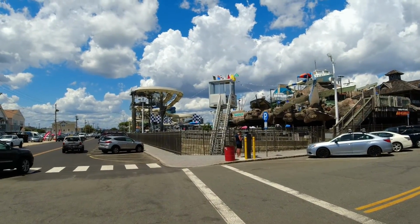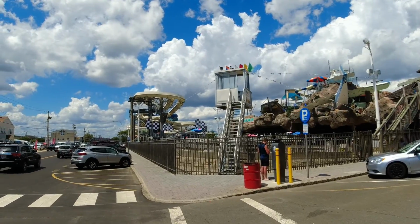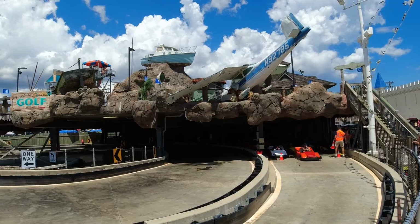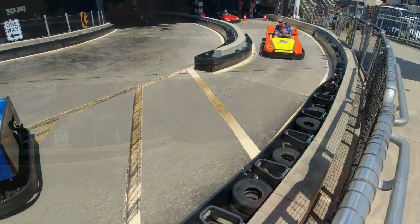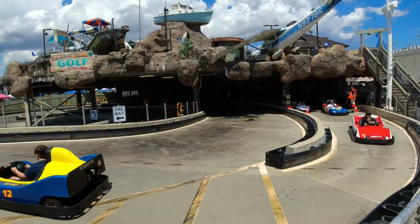All right, this is right off the boardwalk, and I had to walk over and show you. It's a water park. Look at this place. All right, look at this. A go-kart track right next to the water park. This thing goes all over the place.